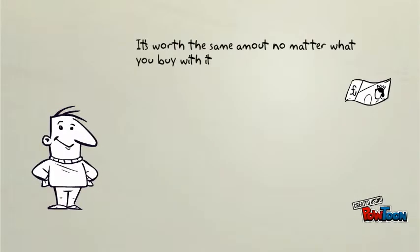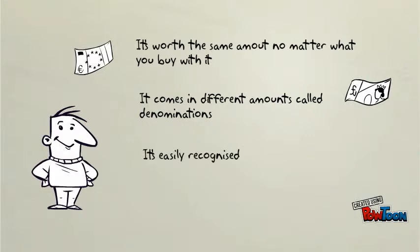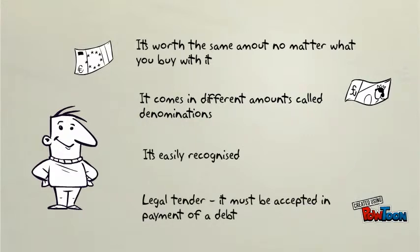And the great advantage of money is, whatever you're buying, it's always worth the same amount. It comes in different amounts or denominations, so you can always add up the total amount you need. It's easily recognised, and it's legal tender, and that means it must be accepted in payment of a debt.